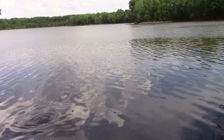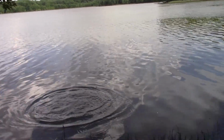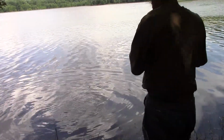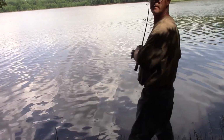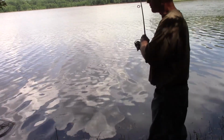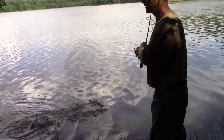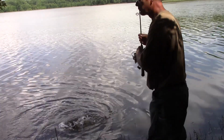I brought the camera just in case I get anything interesting here. I'm casting in this really shallow backwater, and I do got something on here. The bass have been hitting the minnows right up against the bank, and I caught 3 little bass. But here's another predator that comes up on the bank. It's a nice friendly catfish. Pretty looking guy too.